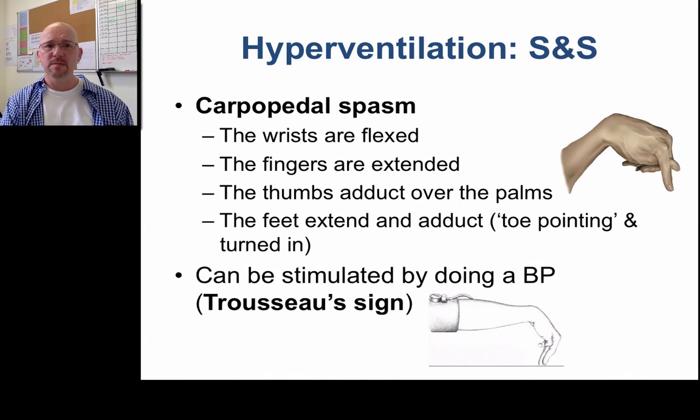The carpopedal spasm I've talked about, that's the like this. You see the thumb sort of come underneath, the fingers go over, and they'll be sort of turned in as well. Before they actually trigger off to do this themselves, the muscles are ready to go, and you can trigger the muscles to go off by inflating a BP cuff. If you inflate the BP cuff on somebody, you'll see their hand go like this as you inflate the cuff. That's called Trousseau's sign. So you're stimulating the carpopedal spasm.